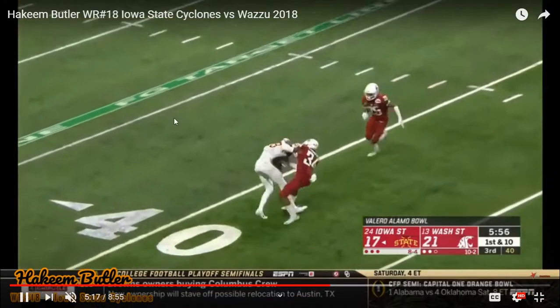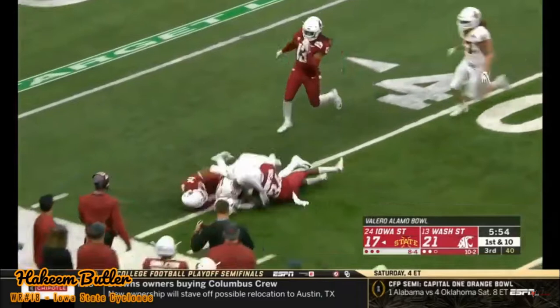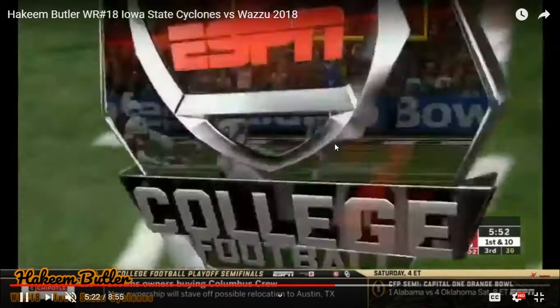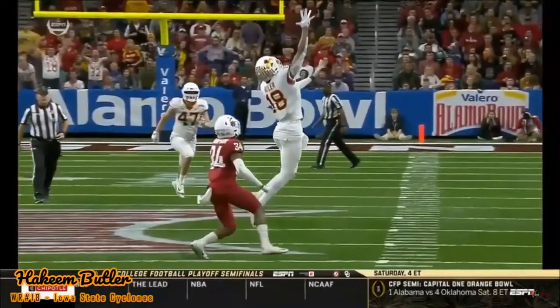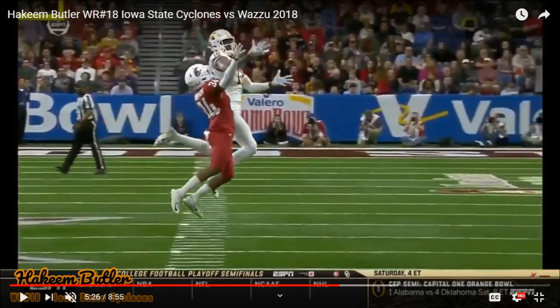So he got the one hand up, and then he brought it back in. I don't know how you can make such a spectacular catch like that, and then drop an easy two-hander on the boundary. Okay, well, really nice wingspan. Obviously, you can get vertical. So, no shortage of athletic ability.